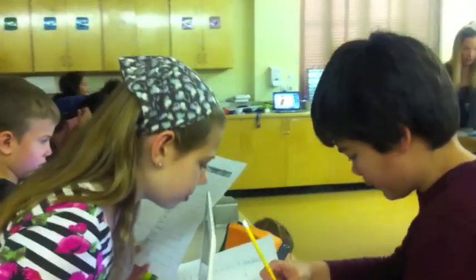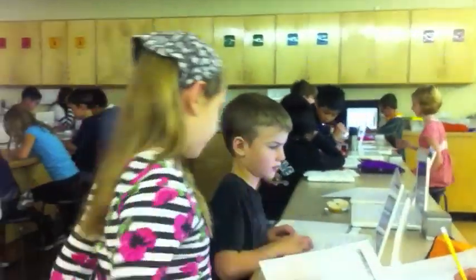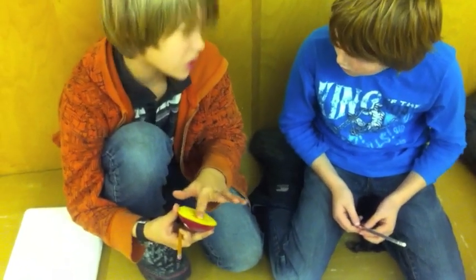Once their group's fruit or vegetable had been selected, students completed individual charts identifying the starting condition of their specimen and making hypotheses about the changes they thought they would observe as the experiment progressed.